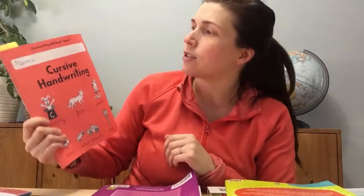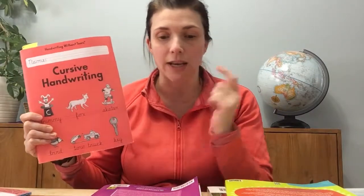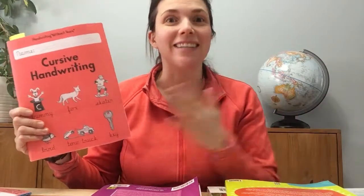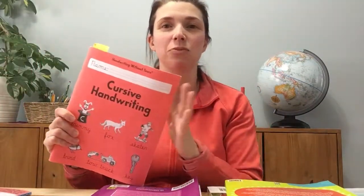Okay, going on to writing. What we used last year was this cursive handwriting without tears. Loved it. My son, who hates writing, actually enjoyed this, and his handwriting is okay. His printing is atrocious, but his handwriting is gorgeous. So he really did really well in it.